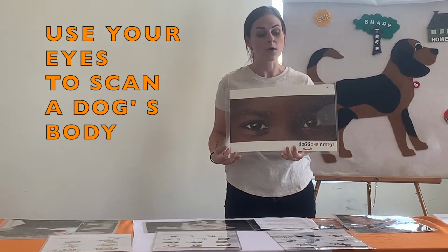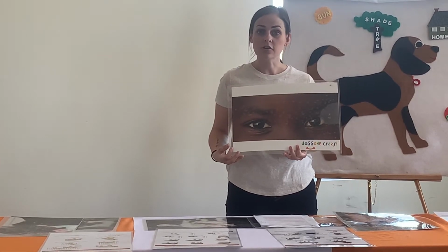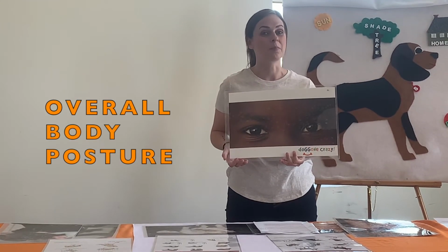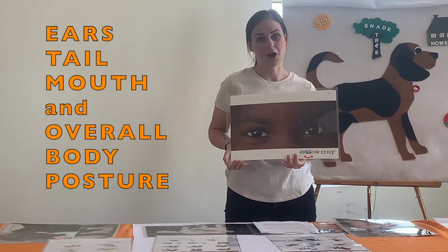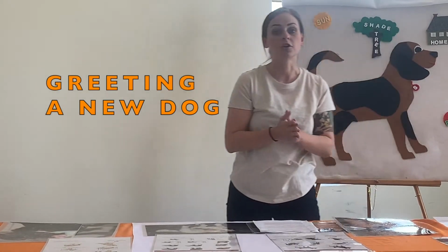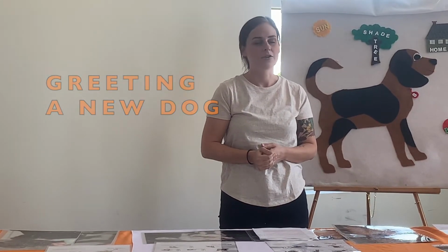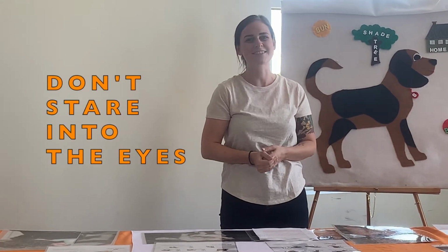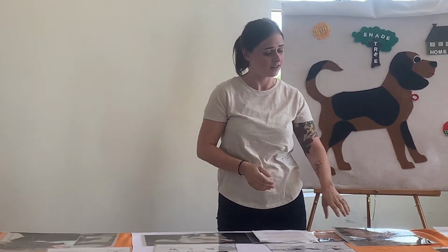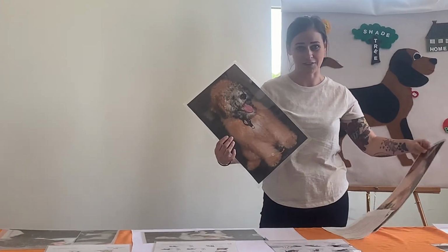So today we're going to be talking about how to quickly scan a dog's body, notice the ears, the tail, the mouth or the snout of the dog, and the overall body posture in order to understand how that dog is feeling. It's really important when you're greeting a dog not to look or stare directly into its eyes for too long. That can be really intimidating to a dog. I know personally I don't like it when people come up and stare right in my face, so we should use that same principle when we're greeting dogs. But if we take a quick scan at a dog's body, we can learn a lot about that dog. So we're going to practice with some flashcards.